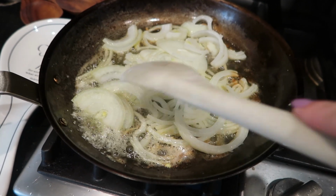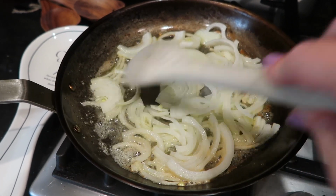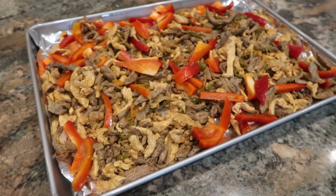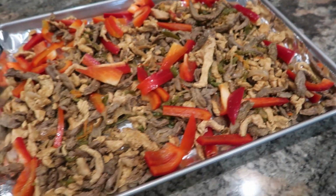In my skillet here, I have about 4 tablespoons of butter and then 1 onion sliced. And I'm gonna let these onions cook down and caramelize a little bit before I add the rice and the lentils to them. I have my fajita meat here on a cookie sheet or on a pan that I lined with foil.